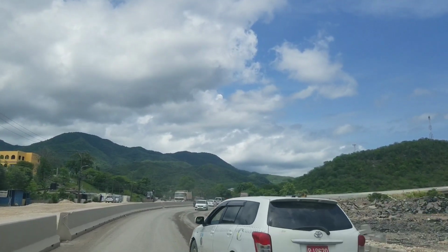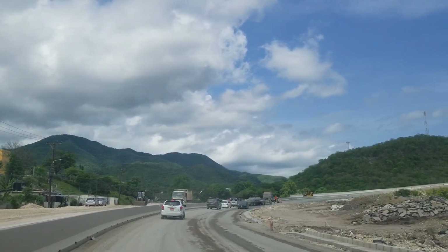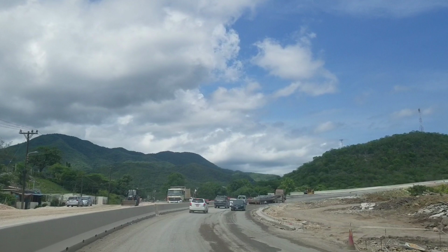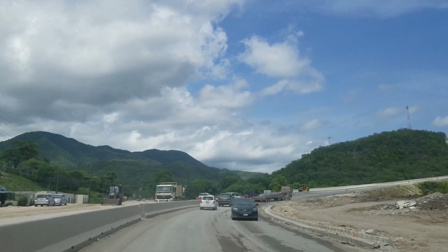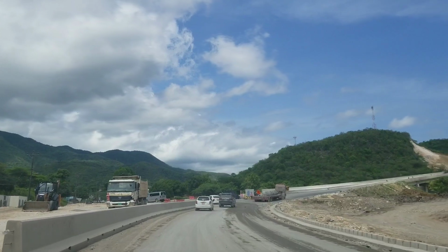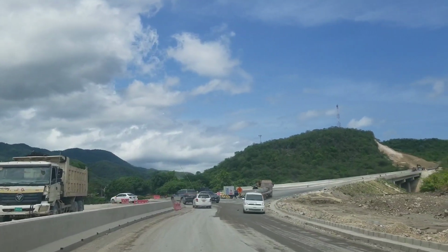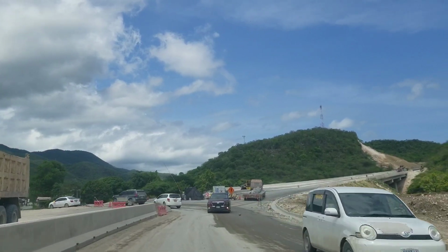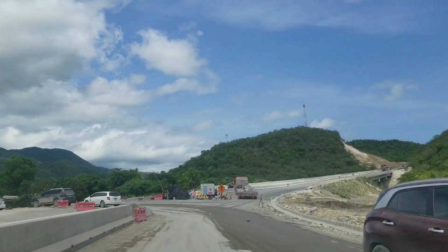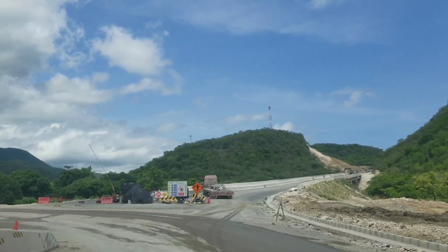Now, where you see that bridge on the right, the highway goes over the hill from this point at the bridge to the Suncoast Adventure Park area. And they have actually diverted the traffic from the Suncoast Adventure Park so that they can remove the existing road to join both sides of the highway. So we will show you that in another video.